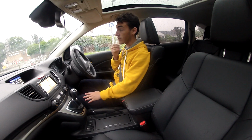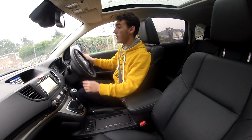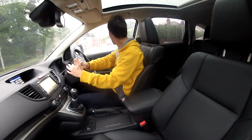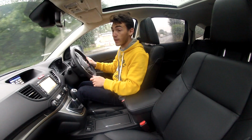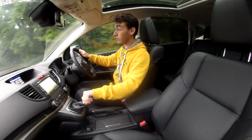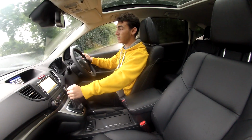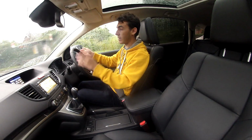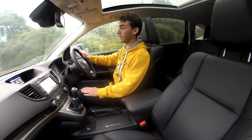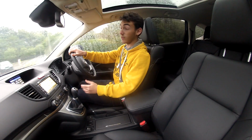Now the car seats 5, there isn't a 7-seater option, but it's a very spacious 5 thanks to the very flat floor that you get in the back. It means that the middle seat is not something for, I don't know, a child to put one leg either side and for it to be an awkward journey. A full-size adult can get in the back and be very comfortable.